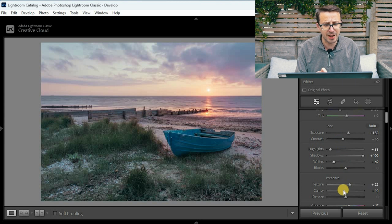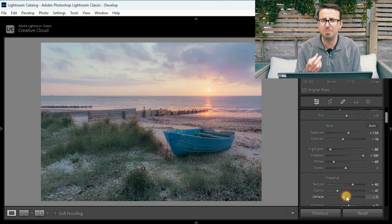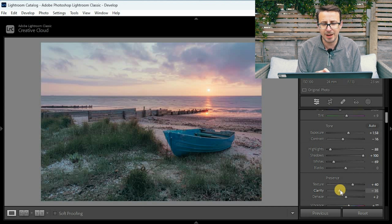Now it's just a case of playing with the clarity and texture sliders. You know how much I love to go for the painterly look, yet at the same time I want this boat, it's the centre, it's our main subject, I want that to be nice and sharp. So while I may soften up the shot as a whole, I think I'm going to have to add a mask against the boat to bring some of the detail back.